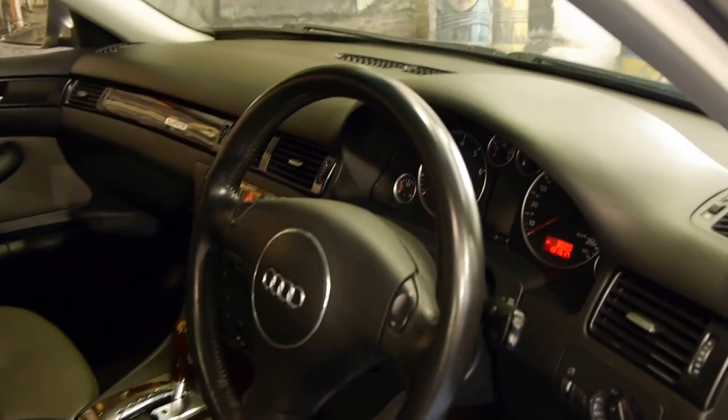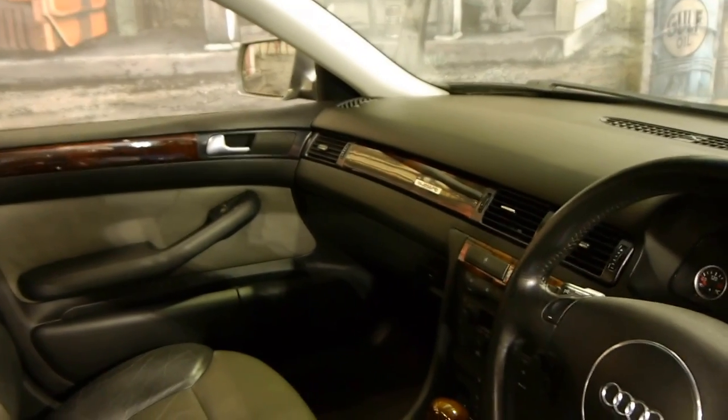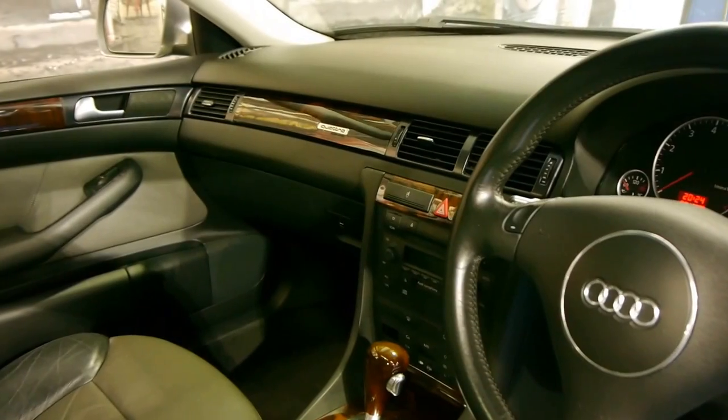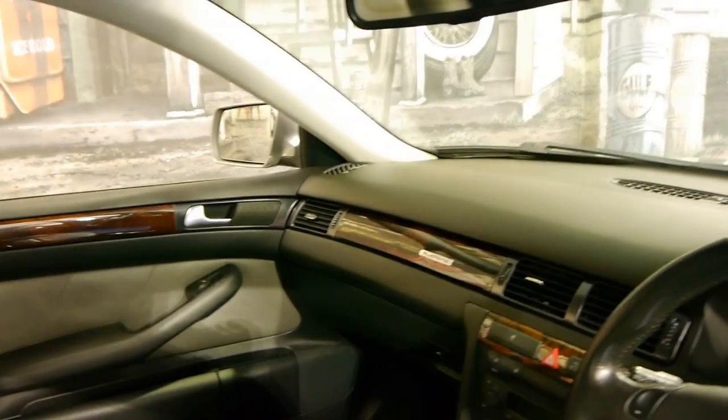It's got two remote keys to the car. It's done 101,000 kilometres to be exact. Obviously being an Allroad, it's quattro. These came standard with wood grain, xenon lights, climate control, and obviously cruise control. This one does have a sunroof also, which is an option.